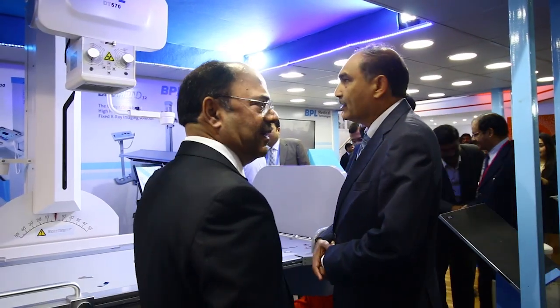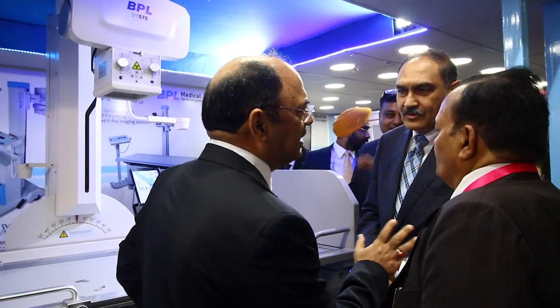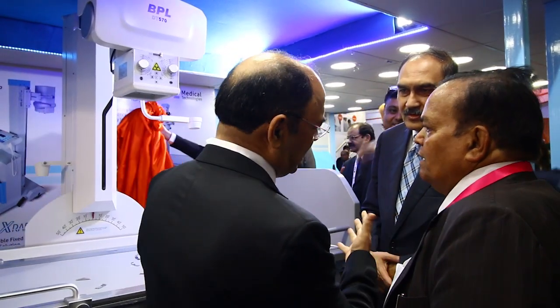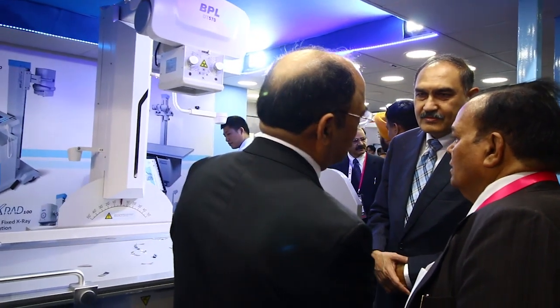It's a very high resolution product which can do a stitching job, so complete from head to toe. On a 17 by 17 size of detector, you can cover and stitch the whole body very quickly. So that's a big deal.